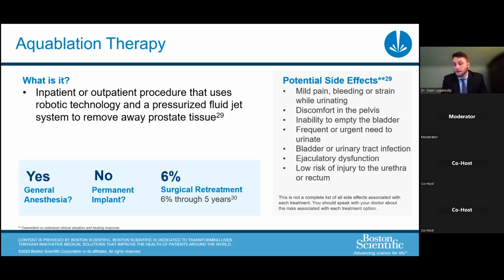Overall, it has a low risk of ejaculatory dysfunction, about 5 to 8%, but still a bit higher than some of the options like Rezūm, or an implant surgery like UroLift, where we're not really disrupting much of the tissue. Overall, there is a very low risk of any injury to the tissue around, because this is a tight robotic regulation. This tends to be a good option for a lot of patients considering treatment for their enlarged prostate.